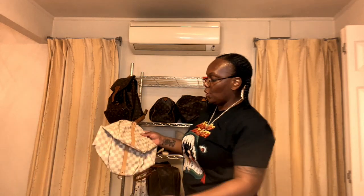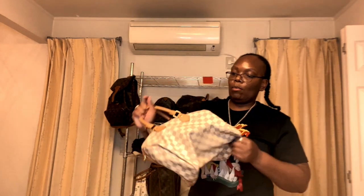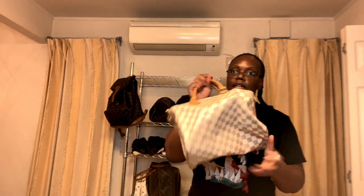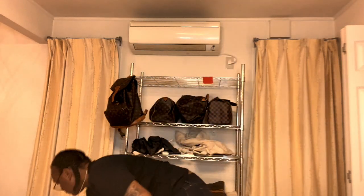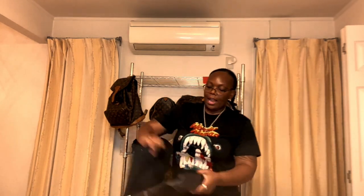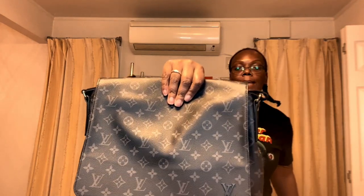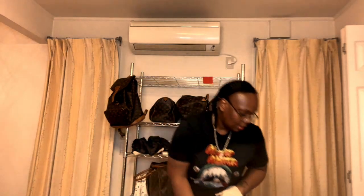Now I have the only bandolier. I have my Speedy 30 bandolier, which I want to get another one in a bandolier. This is my only bandolier Speedy, and I love her. Also bought pre-loved. This is my second, I guess, yeah. So this is one of the male messengers in the Monogram Eclipse. She's beautiful. She makes me very, very happy.